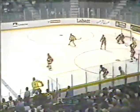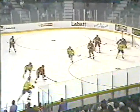It is drilled out of the Soviet zone, and this time going back for it is Anders Eldebrink. Behind his own goal, Sweden on the move, this is Eldebrink. Out to center, dropped it in over the line. Coming back into the corner, Håkan Loob left it. Loob was dumped. Back to the point to Bo Eriksson. His drive was stopped, and it is shot down the ice by Vladimir Krutov.